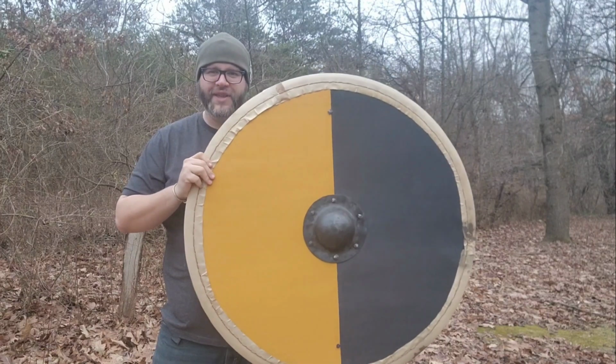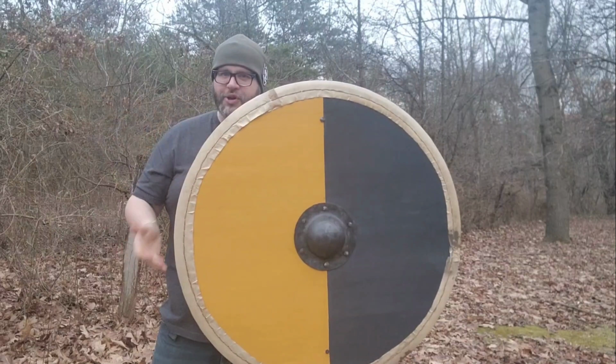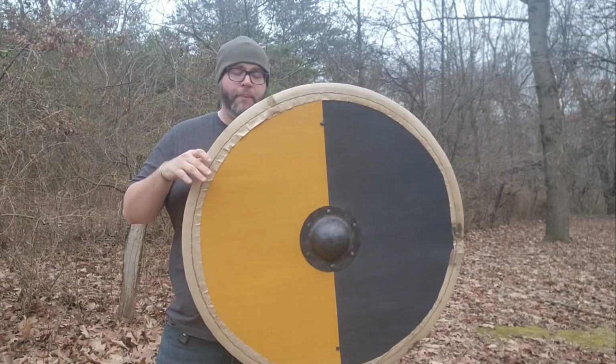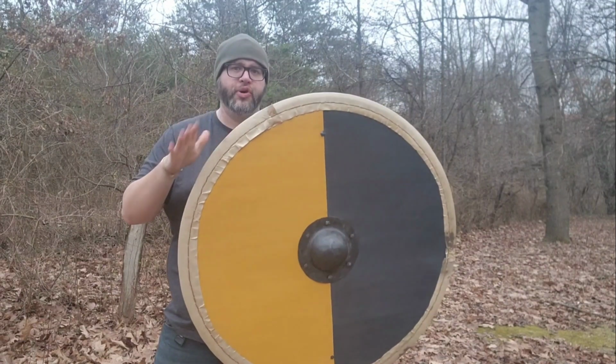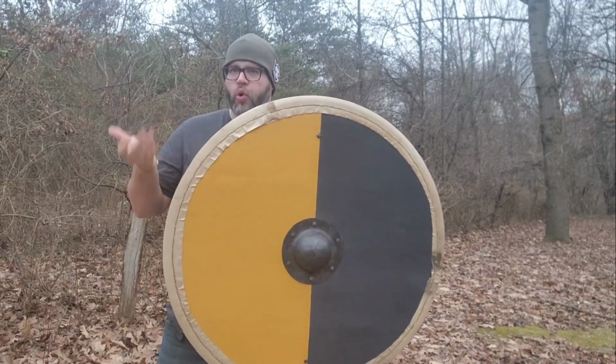But before we ship this off to them, I want to take a moment to show you and talk about the build and the construction, and show you some of the highlights of this shield. Before I do that, I want to give you a little bit of history about the Gokstad for those who don't know what it is and why it's historically significant.